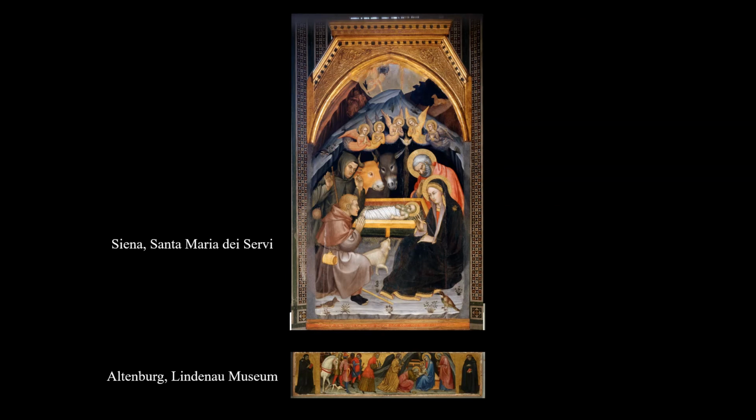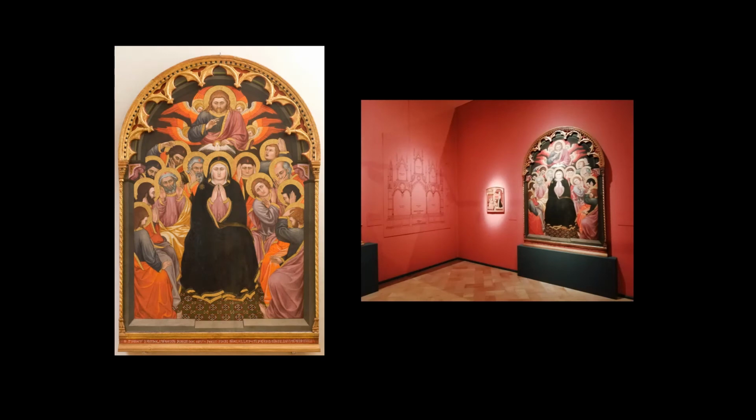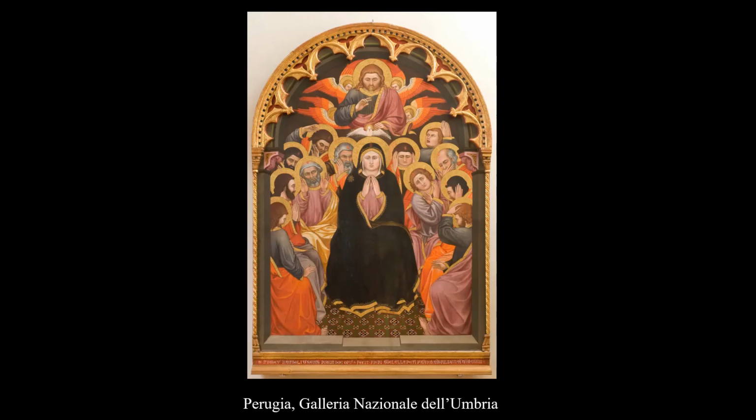The main panel is in Siena, and the predella from underneath came from Germany. This is a really large painting, but not as large as another of the narrative panels, which is, for me, a really fascinating work. We've hung it to face the Franciscan altarpiece because it was made for the same city, Perugia, in the very same year, 1403, and it could hardly be more different.